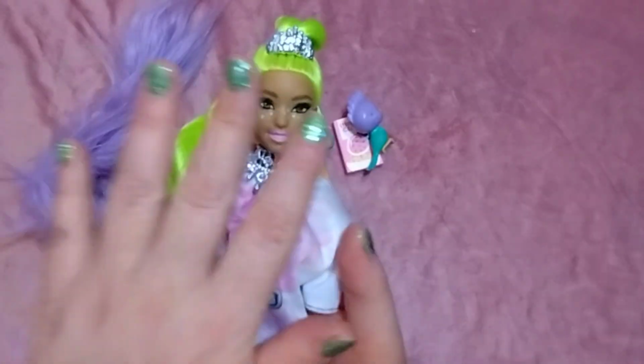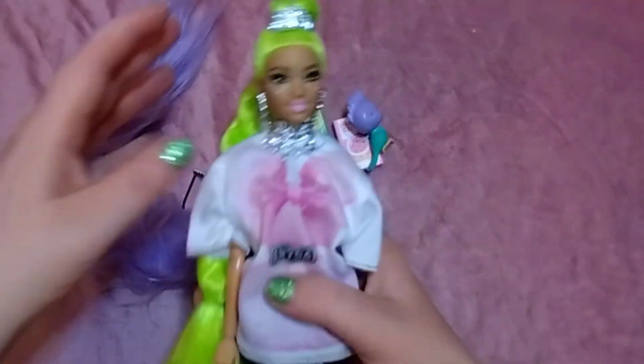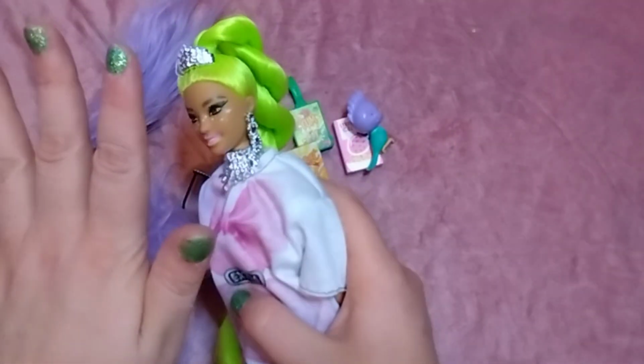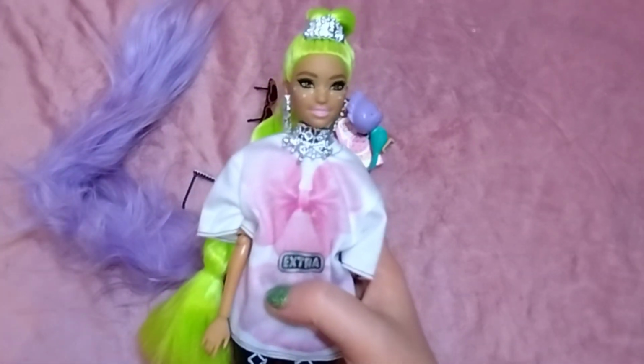Okay, I was thinking of maybe taking the hair off and brushing it and changing clothes and taking a bit closer look at her. But I'll save that for another day because it hurts when I'm talking. I'm not really well today, so.